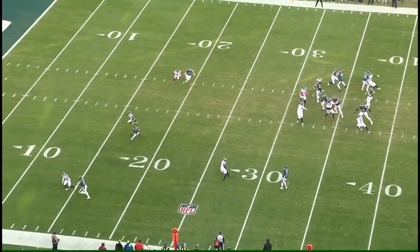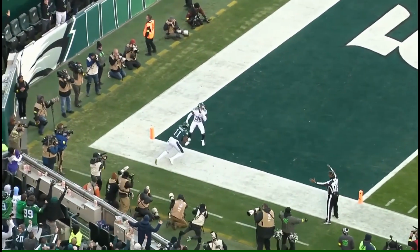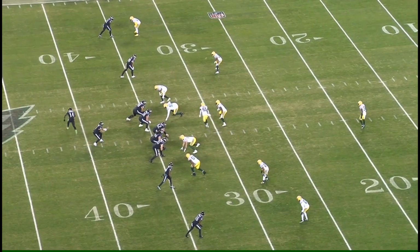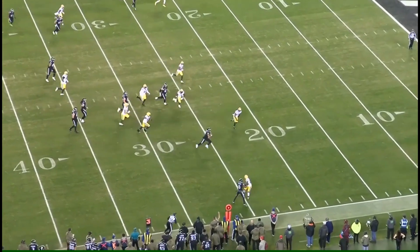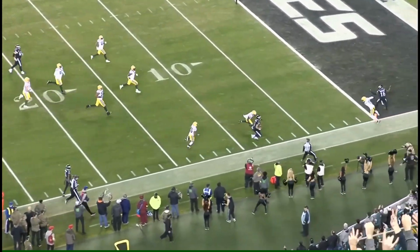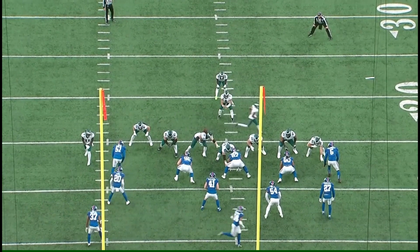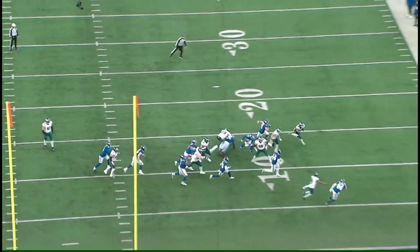They certainly run more gap scheme and inside zone than they do schemes that stress the edges of the defense. And if they find a weakness, they're going to run the exact same concept over and over again until you stop it. In the most recent game against the New York Giants, they literally ran the same formation, motion, and guard H counter concept 3 times in a row and 7 times in the game. And not once did they lose yardage on it, and they got numerous explosive plays out of it.